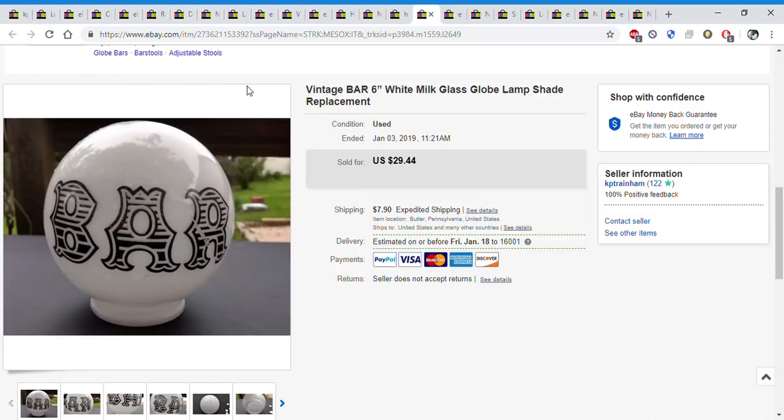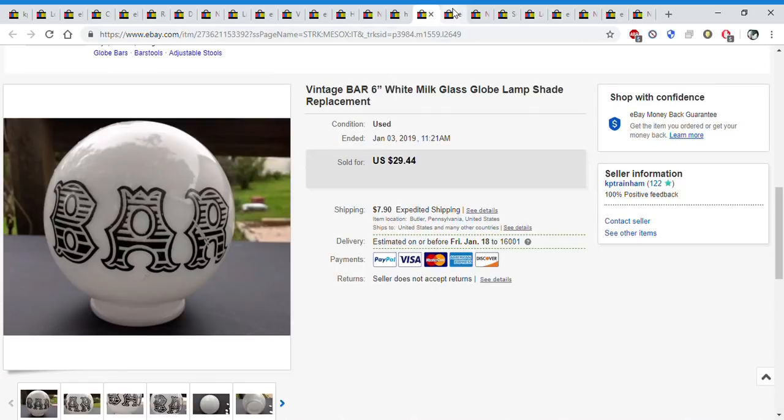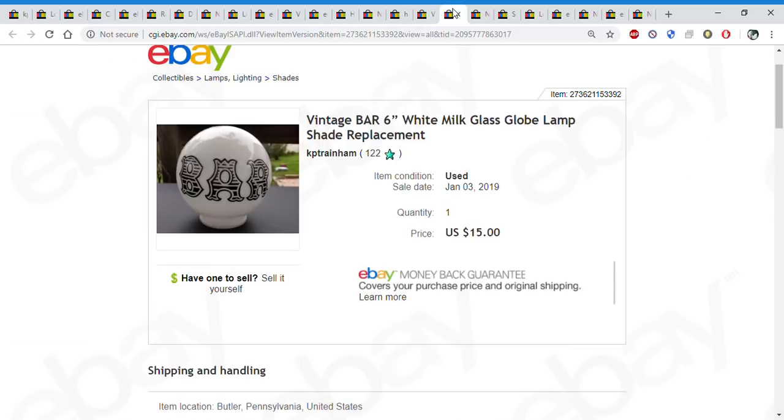But out of fear of this globe getting broken before I could find a lamp to put it on, I just decided to sell the globe as is. I had it up for $29.44. Had some damage in the paint, something scraped out on that R. Someone made me an offer of $15, so I took it. $15 plus shipping.